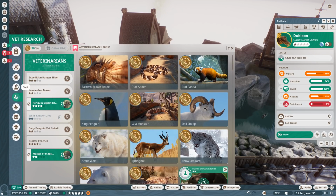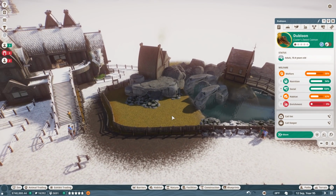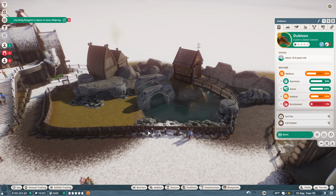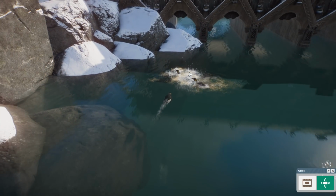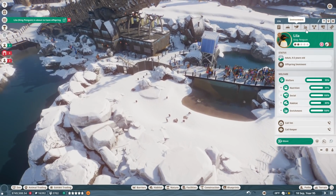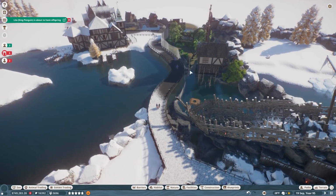And we will temporarily add in this exhibit to, actually I think Penguin Expert Ross should come over here to research them still, so we should still be good there. We'll see if we have any luck with coming over to research the caiman in a little bit. Also, we have even more penguins being born. You guys, we're gonna be spoiled for so many amazing penguins. I can't believe that.